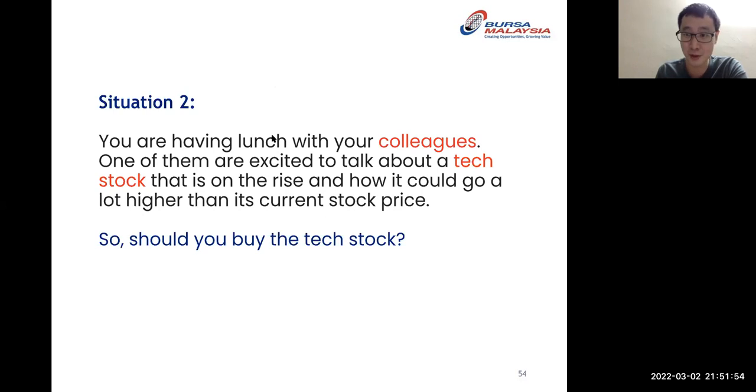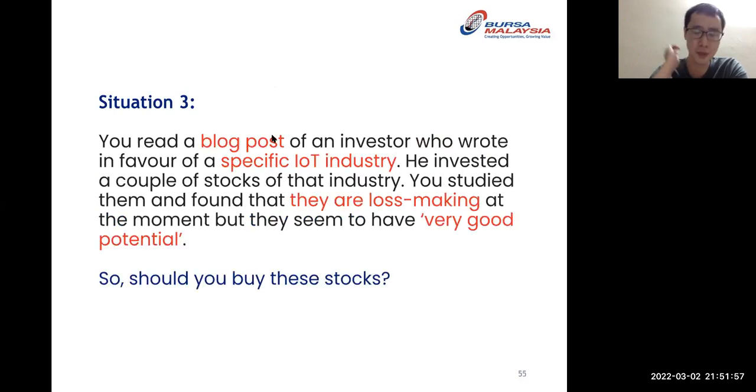Okay, now let's move on to the third situation. So let's say you are a dividend investor, and the very next day, after work, you take your shower and then you start to read some blogs, and you read a blog post of an investor who wrote in favor of a specific Internet of Things industry, the IoT industry. So this guy actually invested in a couple of stocks in the industry, and you studied them and you found that these stocks he purchased are loss making at the moment, but you also found out that they seem to have very good potential. It seems like it's the next thing. All right, 5G, big data, AI, but they are loss making at the moment. So the question is this: should you buy these stocks? What do you think?